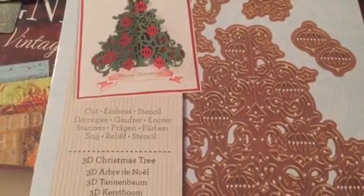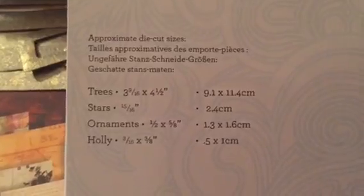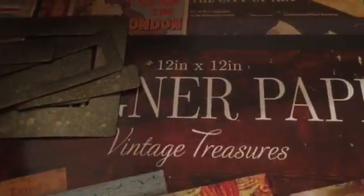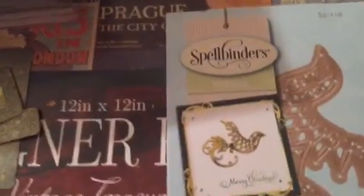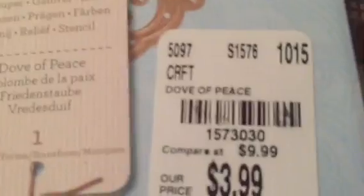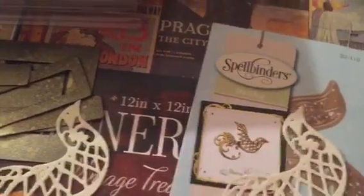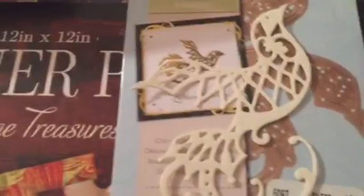And there are 6 dies in this one as well. It measures, there you can see that. Next die is going to be another Spellbinders die. It's called Dove of Peace. There's the die. And there's the skew. And this one I actually did cut out for you. And that's a pretty good sized die as well.